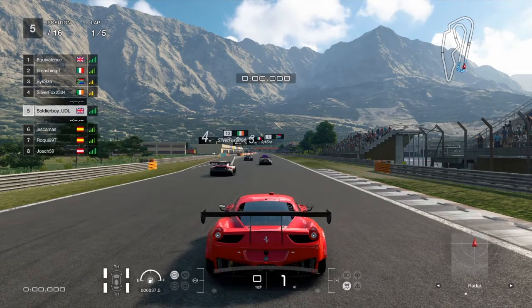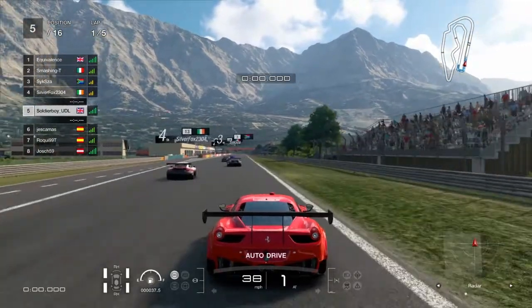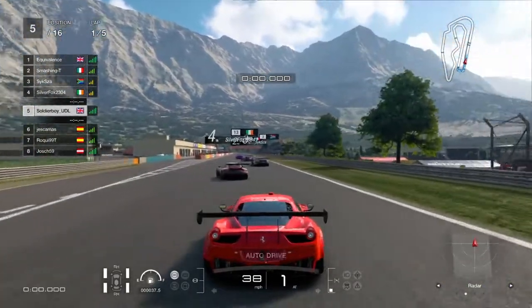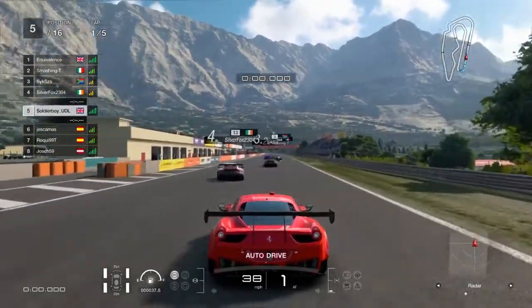So we can't start with the Lancer Evo's time, which will start us in 5th. The thing I found with the Ferraris is they're not bad cars. I don't know why I've never really used them, to be honest.